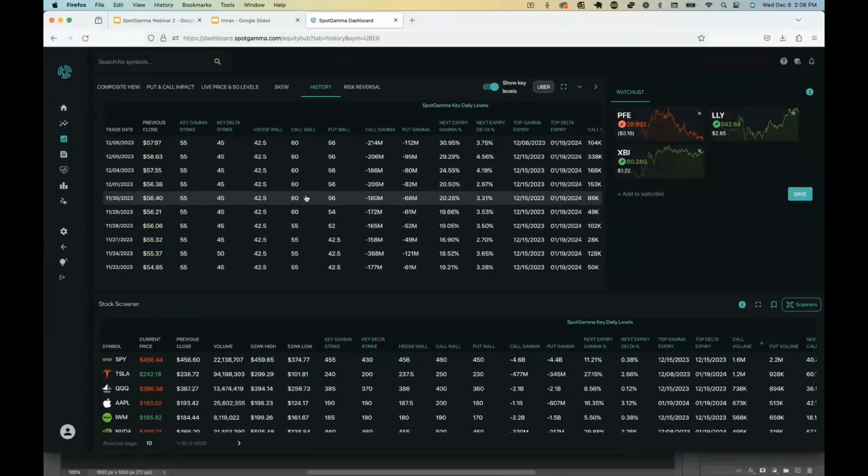Call wall not moving, not a great indication. Key gamma strike not moving, key delta strike. None of these levels are moving when the stock is getting added to the S&P 500 and the stock's at 60. You don't necessarily want to say that's bearish because the levels aren't going down. But if you're long this thing and hoping for more, I don't love it. I want to see call wall go to 62, hedge wall go to 45. Levels rolling up tells me that options are being positioned at higher strikes, which generally tells me that's a bullish indication.